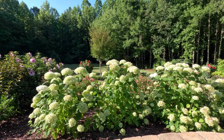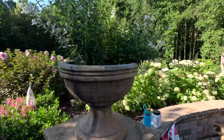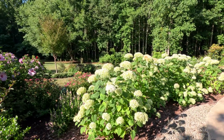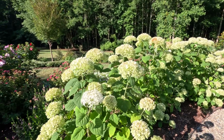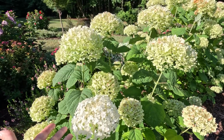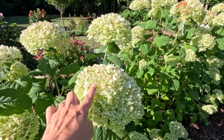And so I want to do a little bit of an experiment because Incredibles are a smooth hydrangea. And so the reason that we need to know that is because they bloom on new growth. There are just a few new blooms here. You can tell just by the color, a nice creamy white, as opposed to one that's a little bit more limey and has a little bit of brown in it.